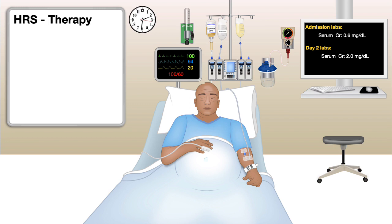And the treatment is albumin to expand the extracellular blood volume, and vasoconstrictor therapy to increase the mean arterial pressure to perfuse the kidney better. Recently, terlipressin has been approved by the FDA, and it is approved for acute kidney injury in patients with cirrhosis where the diagnosis of hepatorenal syndrome has been established.